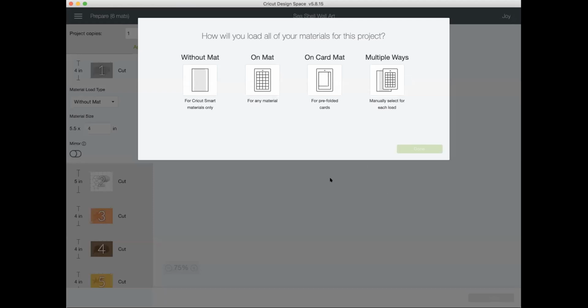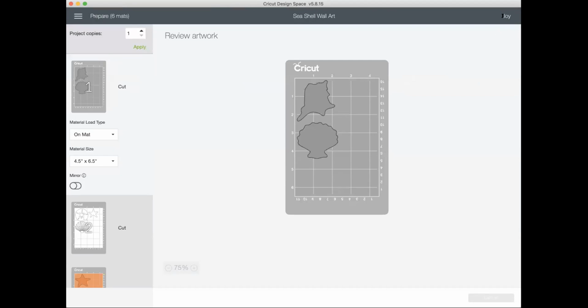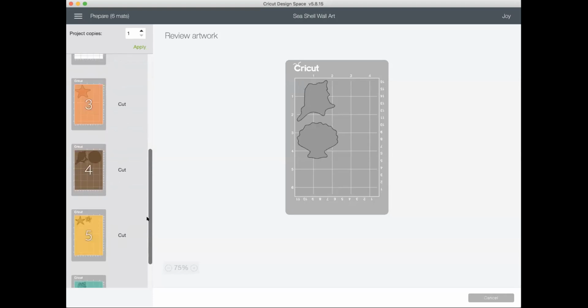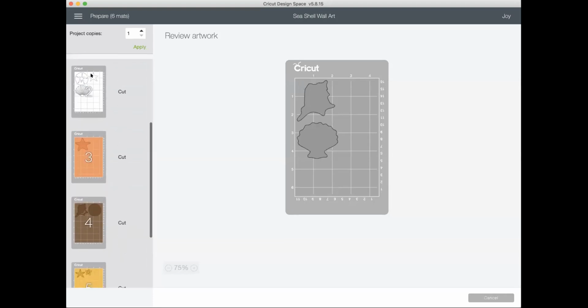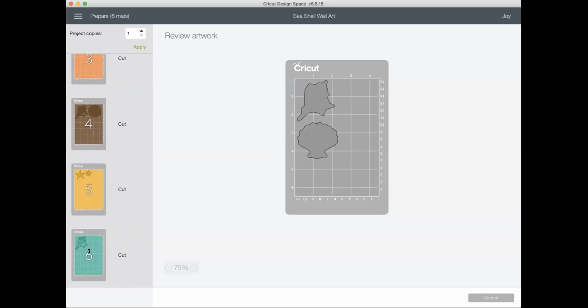Now, one thing that I'm noticing is that I have selected my Joy machine. So I want to go back and, well, let's just say we're going to cut on a mat. But my machine that's set up is the little Joy machine, which is the little guy. So it's going to break all the projects up, all the things that I want to cut, into different mats. There are going to be different mats for each of the different colors. So you can see where you would use all the different colors of vinyl. And you're going to have at least 6 mats that you need to load in order to make the project.